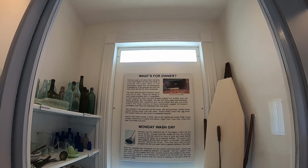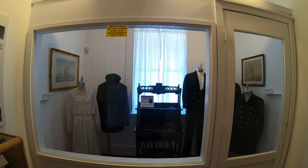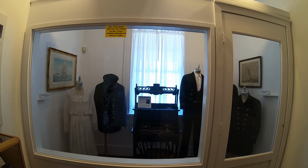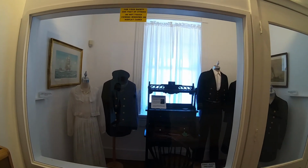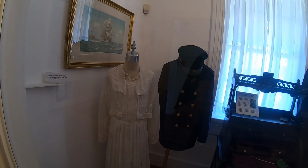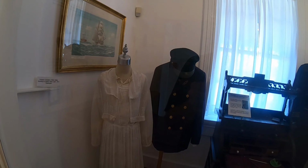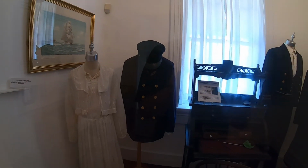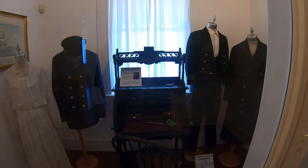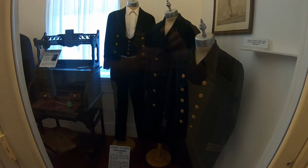Some old bottles. Looks like we've got some historical uniforms. Looks like this was from Frederick Cousins. Oh no, that's the painting in the background. I should take that back. These are Coast Guard uniforms from 1928.